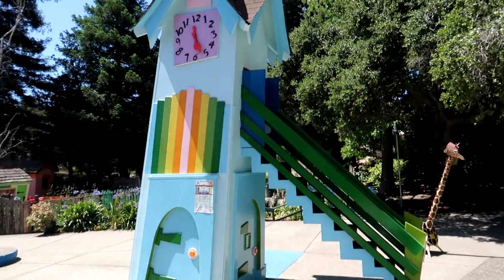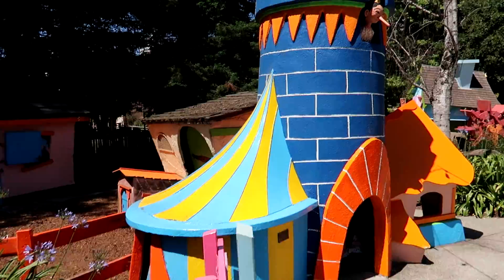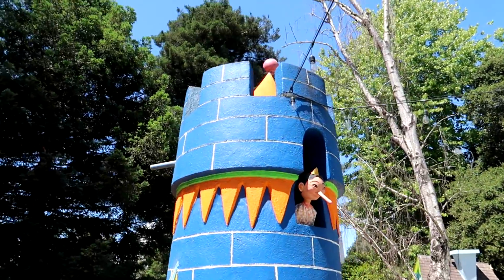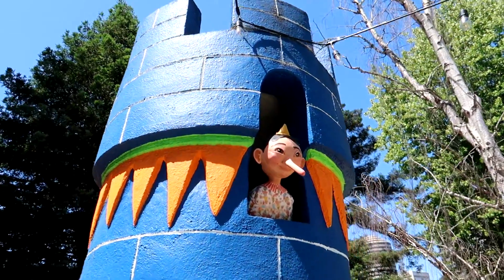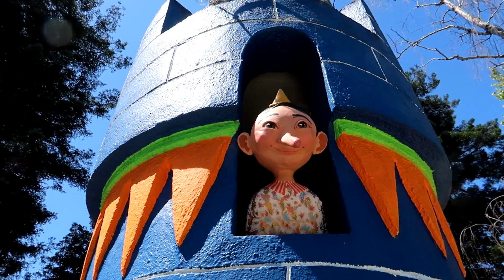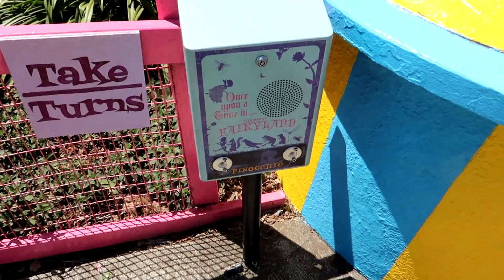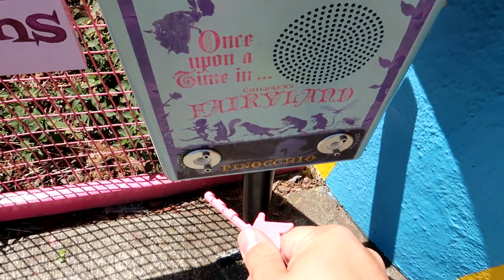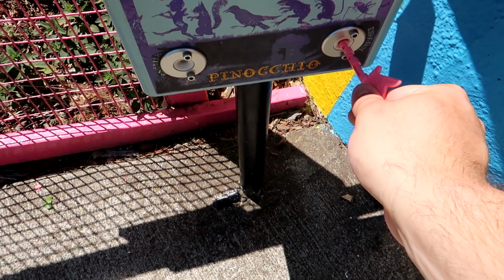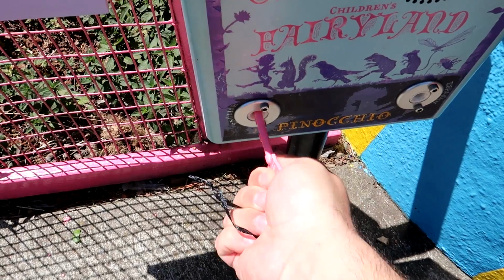Here's the Hickory Dickory Dock clock tower. See this castle here. And who's that up in the tower? Oh, that looks to be Pinocchio here in the tower. Looks like he's been telling a few lies. Let's use the magic key to hear the story of Pinocchio, and each one actually has either Spanish or English. So let me see if we can, there we go.